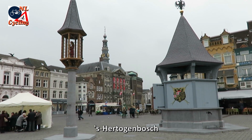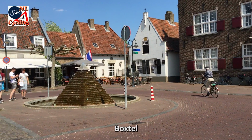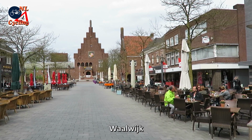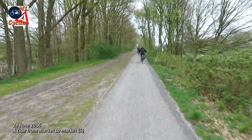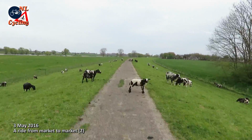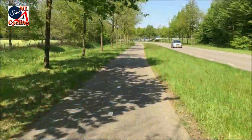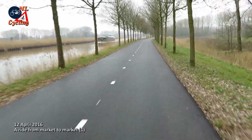A new series this year was riding from the market of 's-Hertogenbosch to the ones in Boxtel, Veghel, Zaltbommel, Waalwijk and Heusden. The route was sometimes in the woods, in meadows shared with sheep, on an older type of infrastructure, next to a busier road, or a canal.